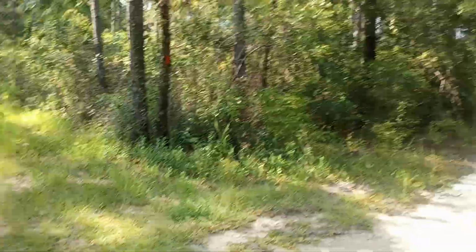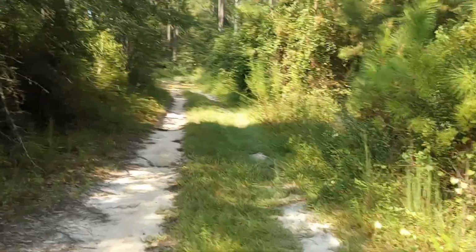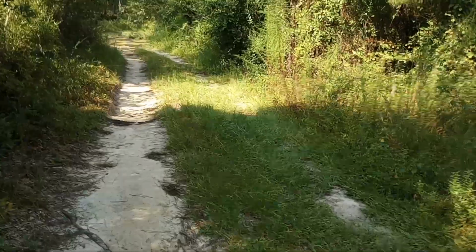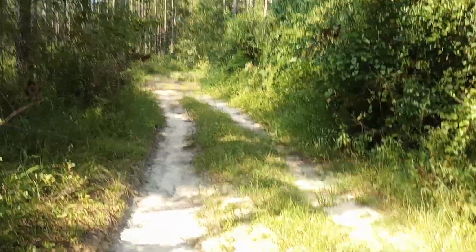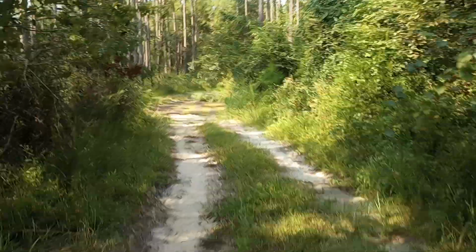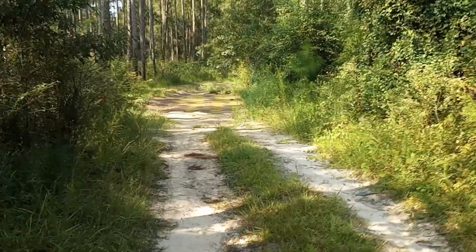Always looking around for ambush points. This is not cool. I hate when people do that. Litter. Somebody needs to be slapped upside their head. Uh-oh. Looks like we've come up to a swampy area. I'm not crossing that in flip-flops. Let's see what we got up here. This looks like an overlander's trail or something. I wonder what it's leading to.